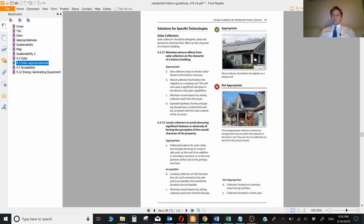What's appropriate is mounting collectors flush below the ridge line on a sloping roof, just like that, which defines every normal solar installation. Not appropriate: these inappropriate collectors contrast too strongly with and overwhelm the character of the historic district. And I think basically what they mean here is the problem is that they are literally covering, from tip to tip and to the edge of the roof right on the front of the house. And they're darker, and this house has a lighter roof.